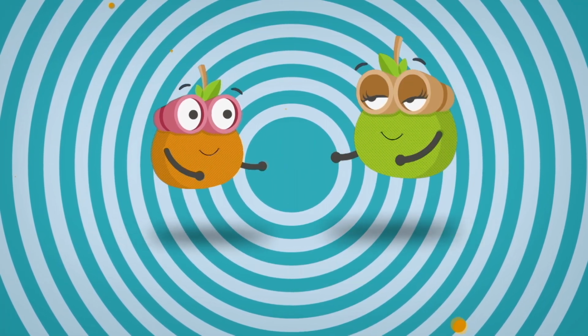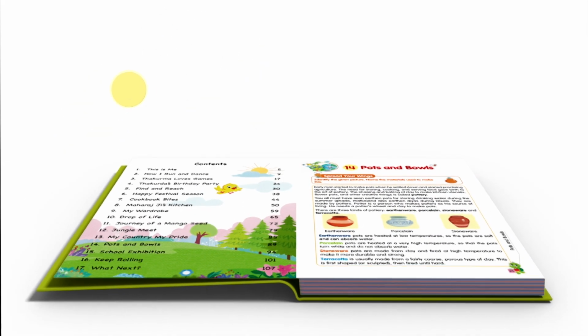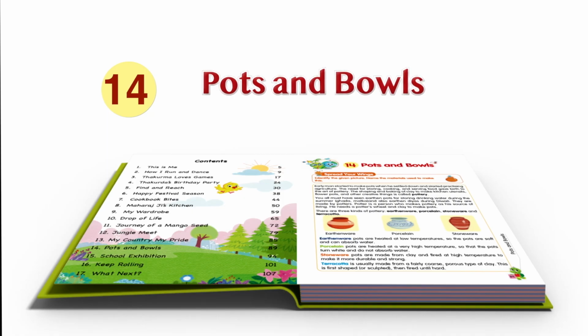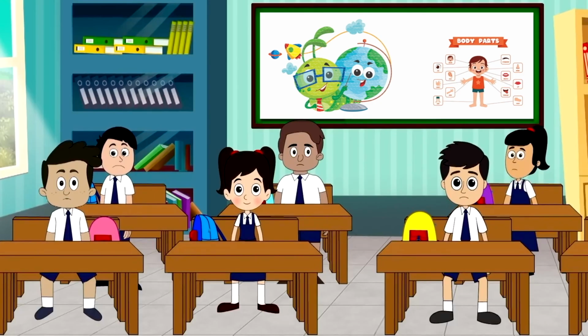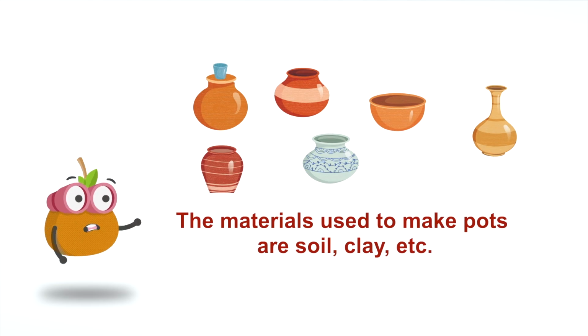I'm Abby. Dear students, today I'm going to teach you chapter 14, Pots and Bowls. Hello dear children, are you ready to learn about different pots? Let us start with this interesting quiz. Look at this picture. Write the names of the materials used to make this. The materials used to make pots are soil, clay, etc.